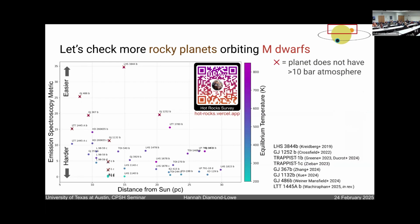So this is basically the same plot I showed you before, except now we have emission spectroscopy. It's the same thing as transmission, but just for when the planet goes behind. And these are now planets for which we've been able to rule out 10 bar atmospheres or greater. In some cases, as high as 1 bar, or even like GJ486b, down to Martian, 6 millibars. But to even it out, none of these have Venus-like atmospheres.